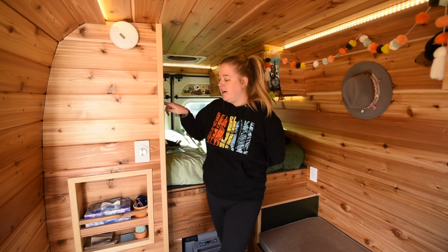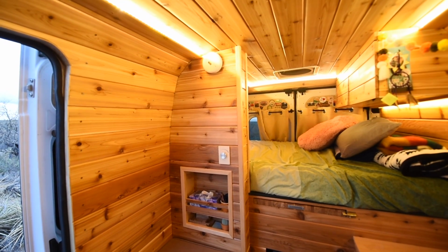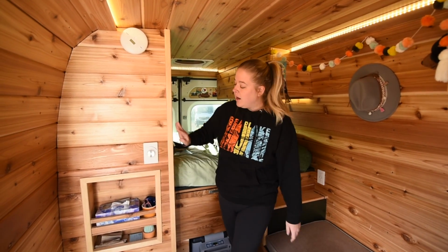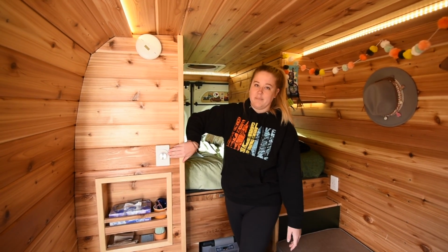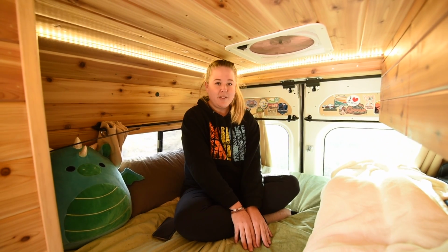Also right here, we've got this very partition-y space. Kind of divides the 2 areas, so this is very clearly like one space and this is another space. On this is the dimmer for the lights, which is very handy because I can just reach over and get it from bed. We've got storage on this side and storage on the other side. So welcome to my little bed nook.